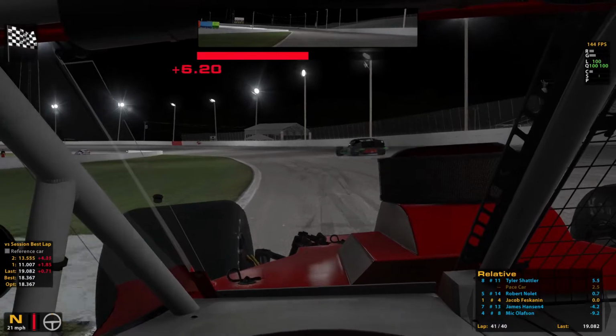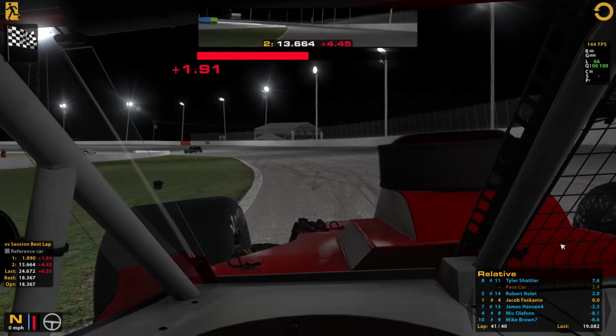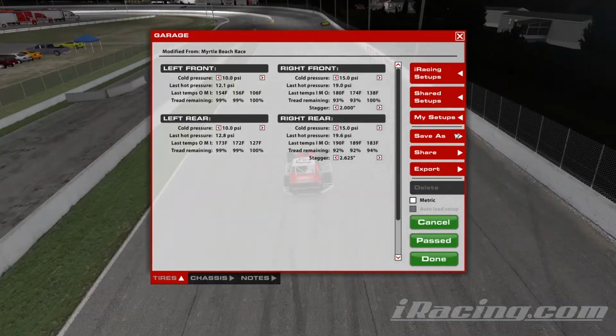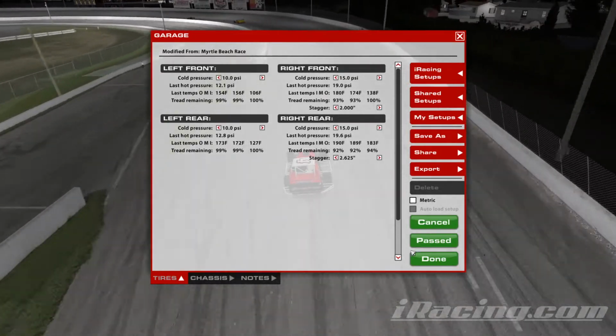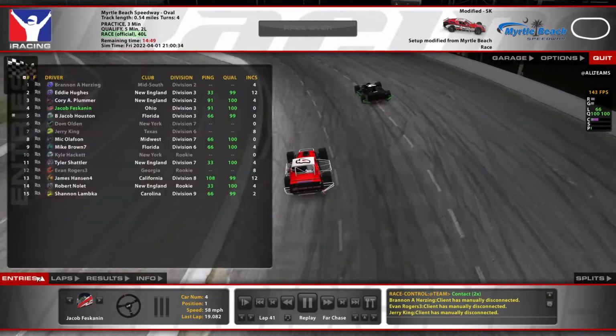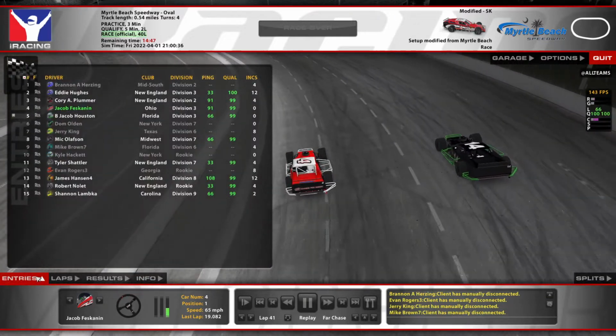So park it here on the stripe. Jump out, take a look. I'm gonna look at the tires quickly. 93, 92, pretty happy with that. Car felt really balanced, really good. I mean, I'm sure there's ways that I can definitely make it faster, but it felt nice overall.